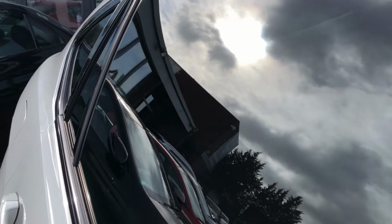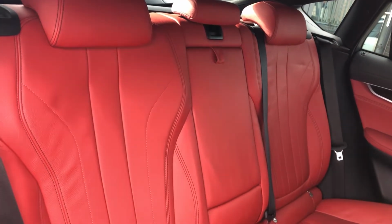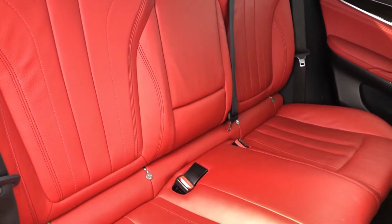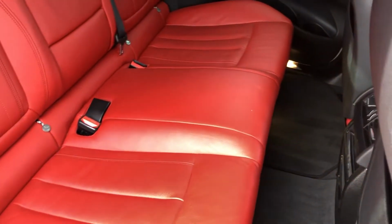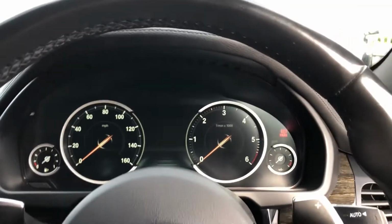Now before we get in too much, we're just going to open the rear door, and what we're going to do first is just show you the room that we have in the back. Again, tri seating, big fold down armrest with dual cup holders, ice fix, and plenty of room in the back for rear occupants.